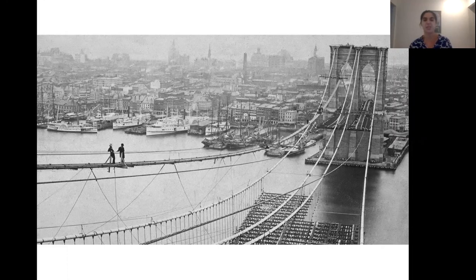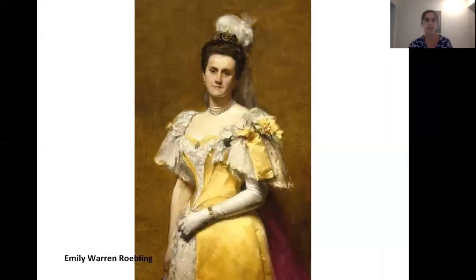And he actually has to use a telescope to see the bridge site. He can't go to the bridge site. So Emily becomes his eyes and ears at the construction site. So she'll step in, and she's so integral to the project.